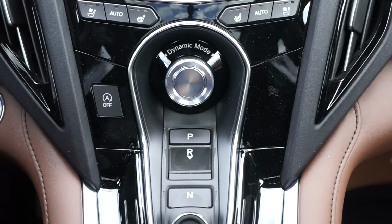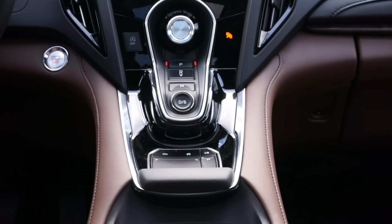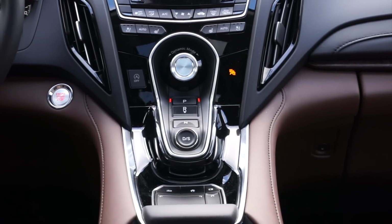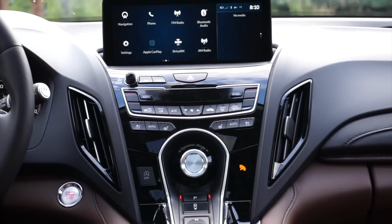Briefly going back to Sport Plus mode, as I mentioned, you do have 4 different driving modes that you use through this dynamic mode switcher right in front of you. And I really don't like how this part of the cabin is laid out. It's easy to reach, yeah, but I feel like it's just taking up a lot of space that could perhaps be used by other things. Like for example, I really don't like how we have the automatic stop-start button right here. It seems out of place and a bit ugly.